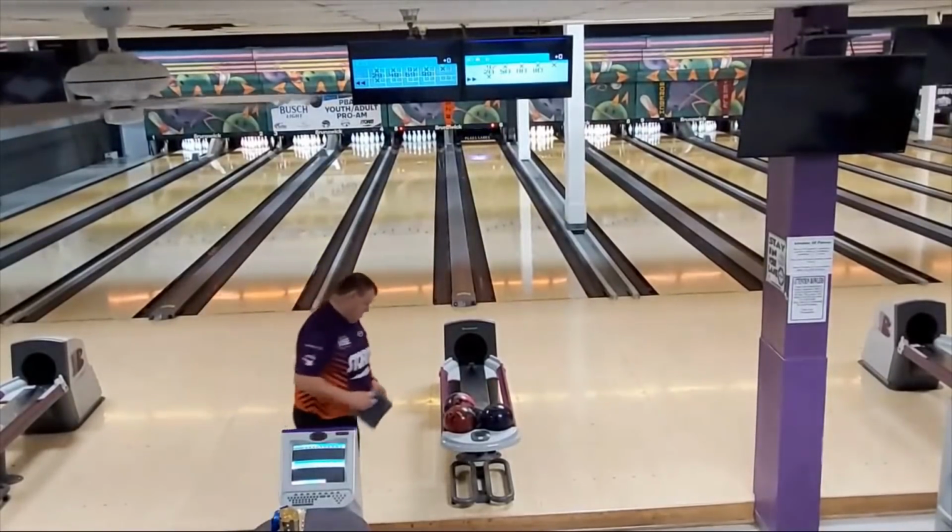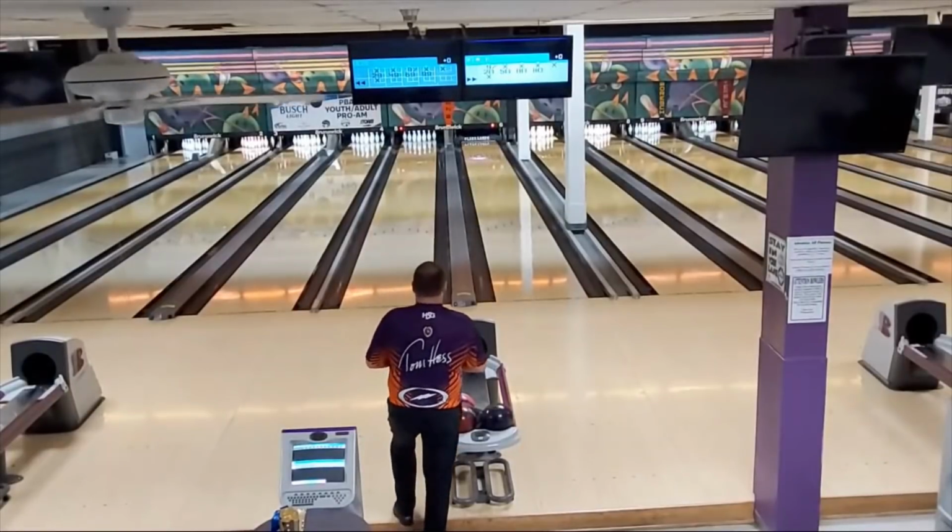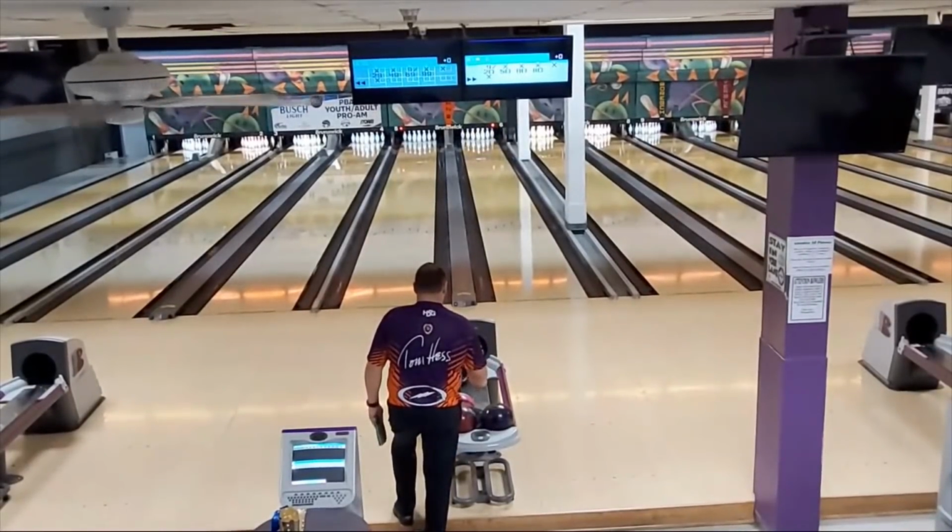Interesting how Tom's playing these. His break point on lane 6 is clear out around the 2 or 3 board. He's going to be quite a ways inside of that on lane 5.